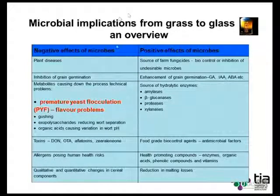Plant diseases for barley, inhibition of grain germination might occur, various reasons. But the main problem we're looking at is metabolites that are formed by the microbes. In this case, we're looking at a problem called premature yeast flocculation, which disturbs the fermentation process and results in weird tastes in the beer.